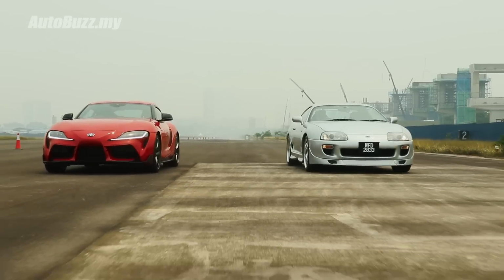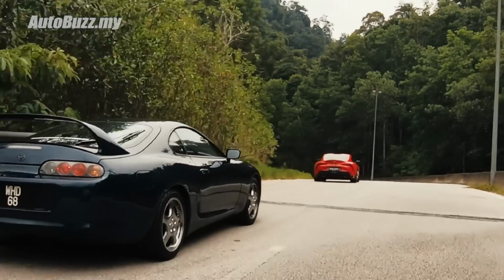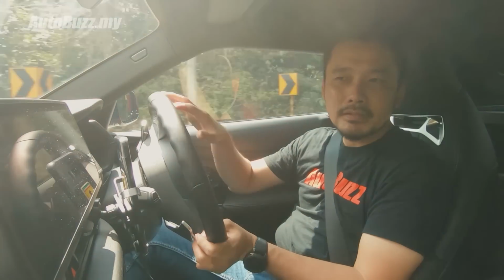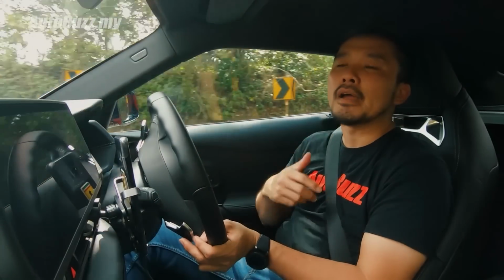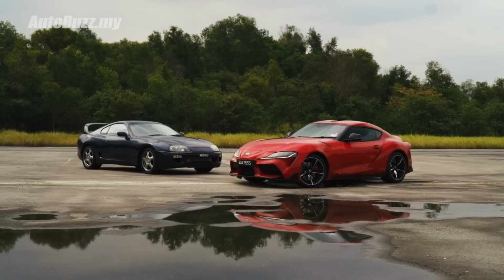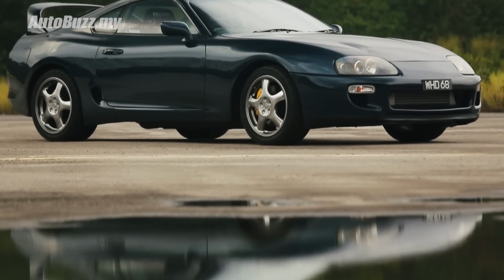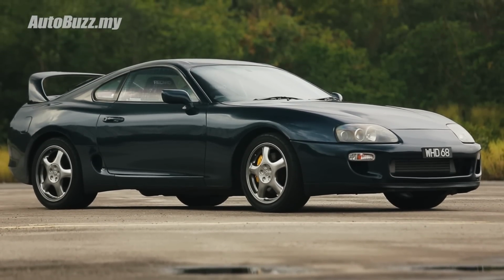I've let them try this new car. They came back with a big smile. They liked it, they approved it, but they just wouldn't want to swap their cars with this new one. There's just something about this Mark IV A80 Supra that the A90 5th generation Supra doesn't have.